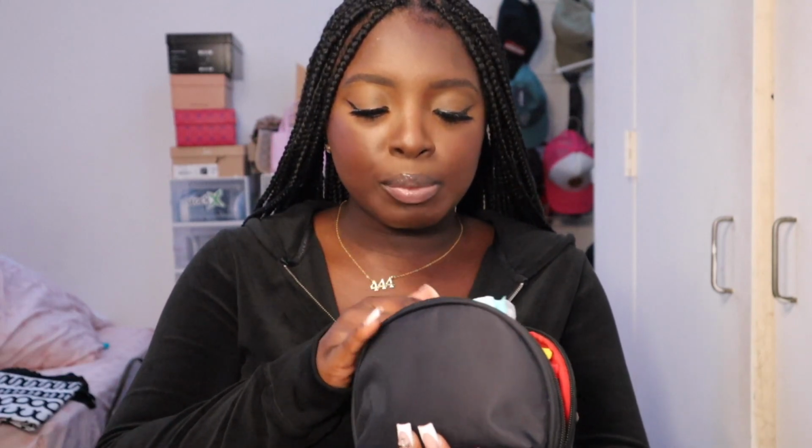I will link down the bag that I purchased, the cosmetic bag. This bag I got from Amazon, which I absolutely love. Like I said, the red that's in here is so cute, and it's really easy to close. It keeps all my items snug so that it's not overwhelming, and it fits in my bag perfectly.